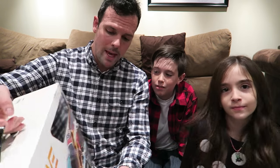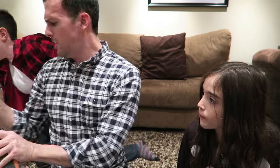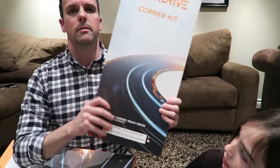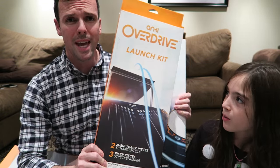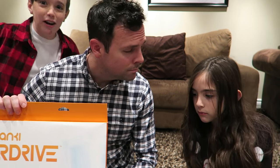And not only did we get the starter pack, which is pretty much all you need to have fun, but we got a speed kit, collision kit, a corner kit, and a launch kit. There's a launch kit. There's one car. Oh, look at that. We're gonna put it together. We're gonna race. Right now.